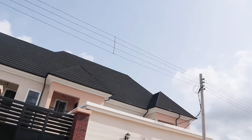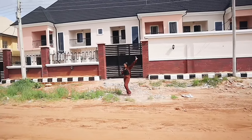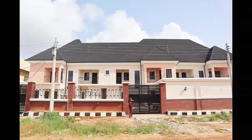Remember, one thing you should acquire this year is a landed property. This might be it, this might not be it, but whatever it is, try to get your hands on real estate. It will be so beneficial to you in the future.